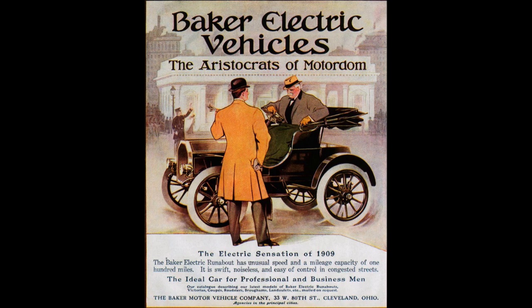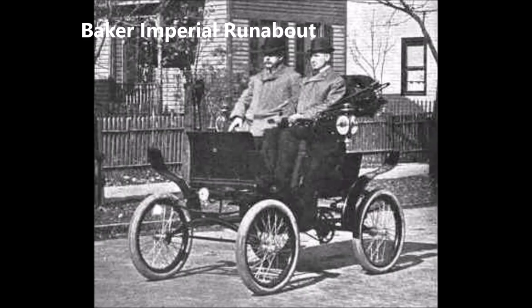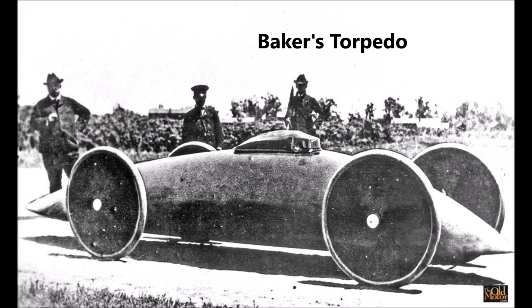Baker's first car to market was a two-seater, the Imperial Runabout. Priced at a competitive $850, it was shown in New York at the city's and nation's first auto show. It attracted a number of notable buyers, including Thomas Edison, who purchased one as his very first car. Edison designed the long-lived rechargeable nickel-iron batteries made from American nickel and iron used in some Baker vehicles. By 1906, Baker was briefly the world's top producer of electric vehicles.